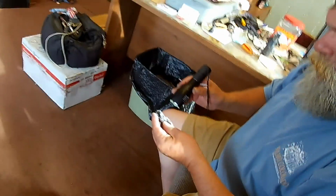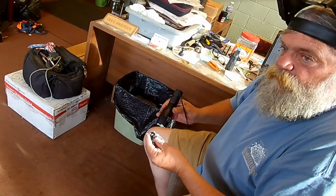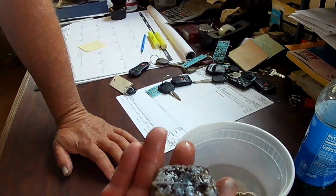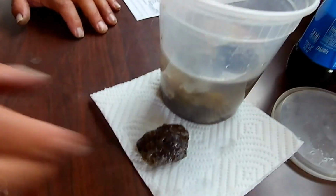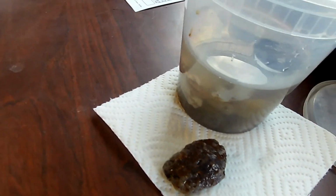It's very cool. Hey, you want to see some agates I found? Of course. All right. This is what we got today. Take a look at that bad boy. Boy, the color in that is fabulous. You need sunlight to do it justice. Let me grab my light and see if I can get some penetration.